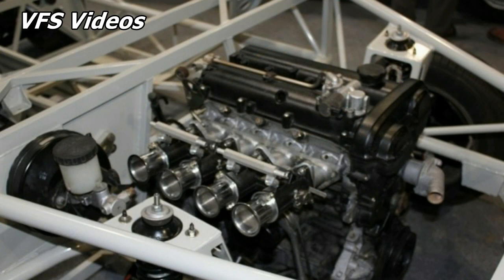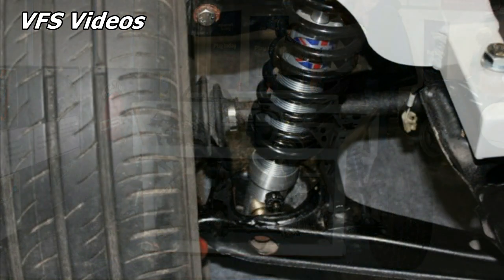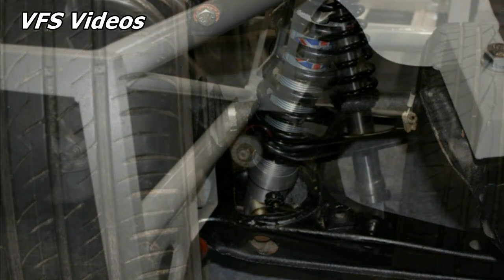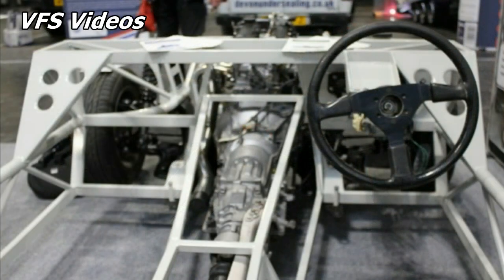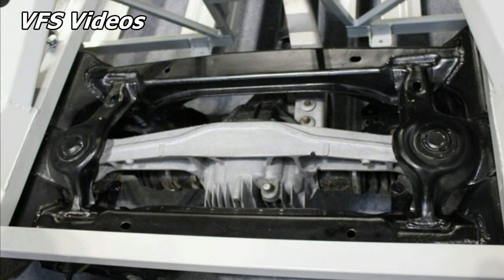So if somebody came to you and said they didn't want to do any of the work themselves, can you do it for them? We can, but obviously there'll be a cost implication. It's quite labour intensive, which is the big thing about a kit car. You can get an awful lot of car for very little outlay if you're prepared to do a lot of the work yourself. Obviously we'll talk. We're reasonable people. But it is cost effective.